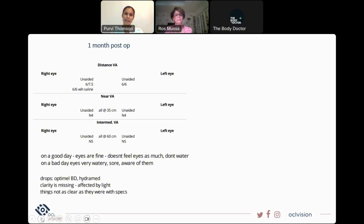We tend to save that for patients who can't really get on with sodium hyaluronate drops, or whichever ones you're choosing to give to them. The clarity is missing and affected by light. So she's got a trifocal lens in her eye.